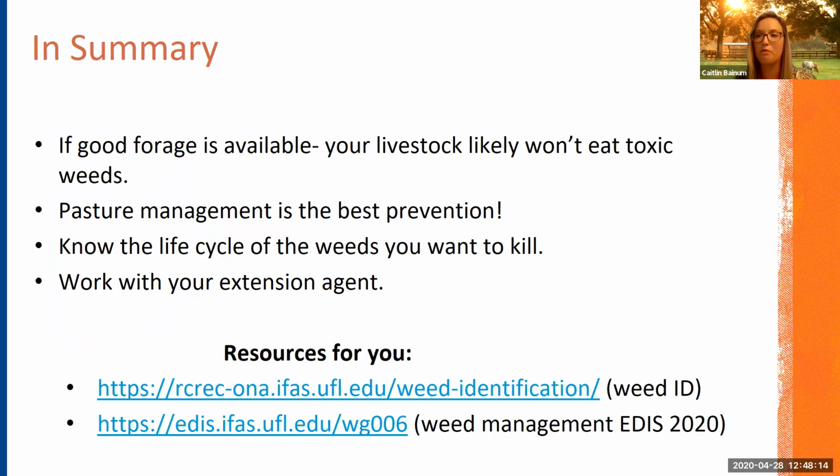So in summary for my portion, the number one rule: if there's good forage available, then for all of the things that we talked about, your livestock are likely not going to venture into eating the toxic weeds. They'd rather have good hay, grass, grain than these bitter tasting toxic weeds. But it's not to say that you don't have the one curious horse or group of cattle that might want to try some of these toxic weeds, and then you are going to have a problem on your hands.